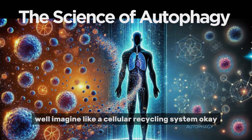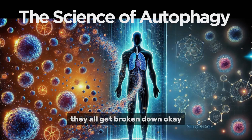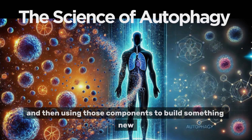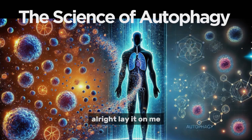Well, imagine a cellular recycling system. Damaged parts, old proteins, even pathogens, they all get broken down. It's kind of like taking out the trash and then using those components to build something new and improved. So that's autophagy in a nutshell. And it happens in 4 stages. All right. Lay it on me.